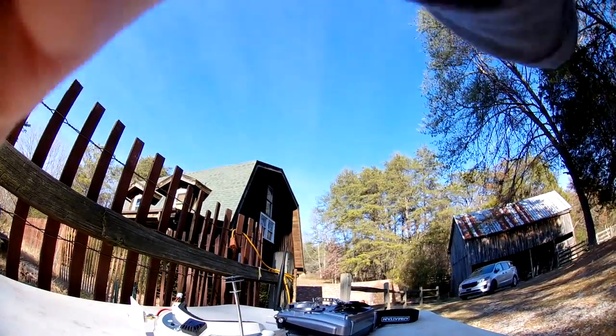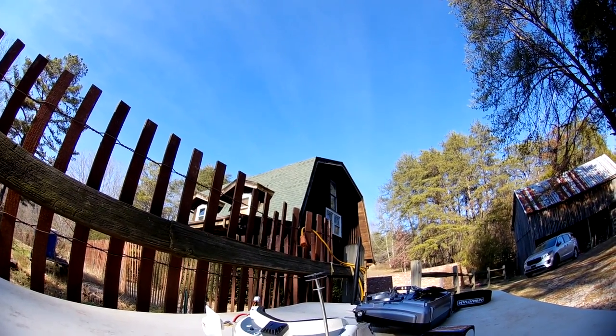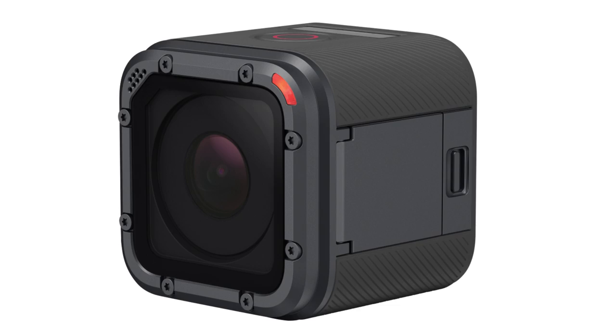Today, we're going to be looking at two high-def action cameras for recording FPV video. Now, one of them is what many people would argue to be the best high-def action camera, the GoPro Session 5. The GoPro Session 5 comes in at around $300, which also makes it one of the most expensive action cameras on the market, but I think a lot of people would argue that it's worth it.